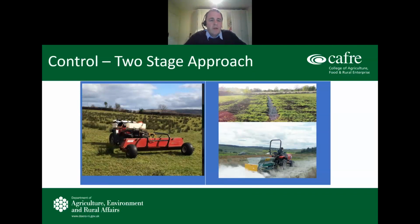So what we'll talk about tonight, really, is controlling rush. We've a two-stage approach. If you look at the left-hand picture on your screen there, you've got a weed wiper. We'll mention weed wiping in a second. That's your first stage, which is really tackling the rush that you have above the ground.